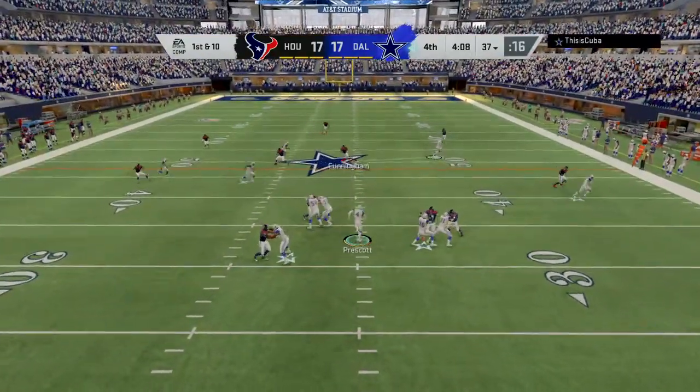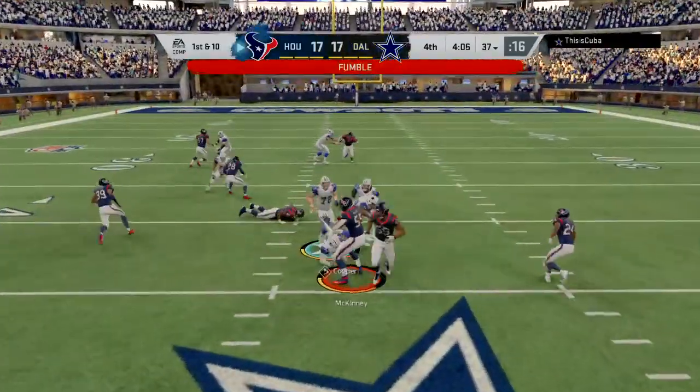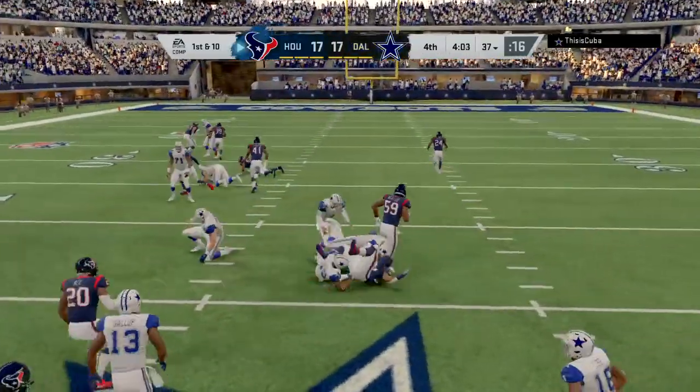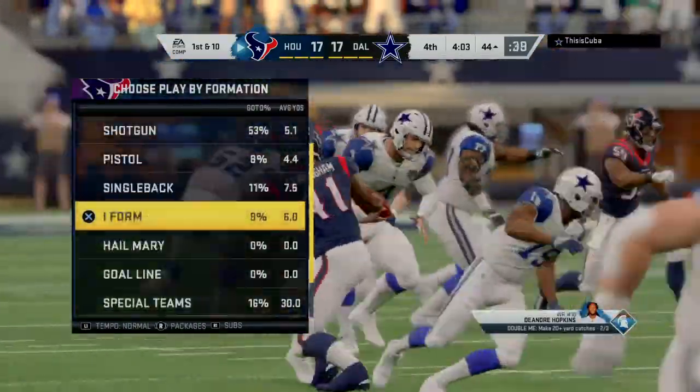From the shotgun, it's Prescott. And now he'll tuck. Oh, Prescott stripped. And the Texans scoop it. And they'll take over inside the 45 at the 44-yard line.